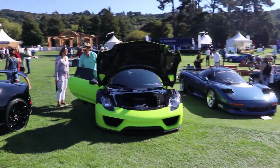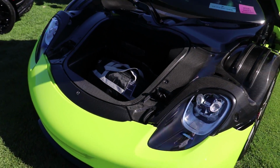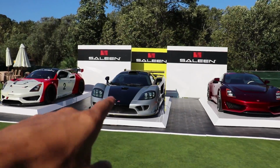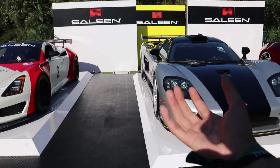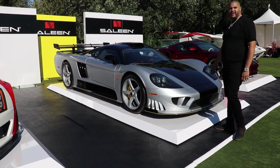This is a true test of Porsche 918 trunk space right here. We got the full carbon fiber with just enough for one little duffel bag. Making my way over now to one of my favorite companies that is often underrated and kind of looked over. That is the Saleen. The S7 has always been my childhood car growing up. I had a little model car with one of these and the Enzo Ferrari. Those two were two cars that made up my entire childhood. So seeing this S7 here is absolutely phenomenal.